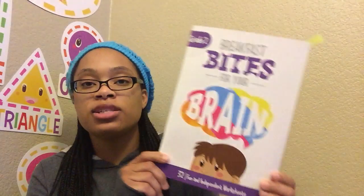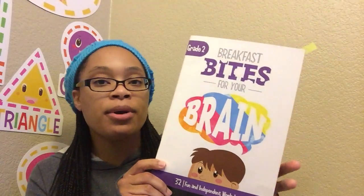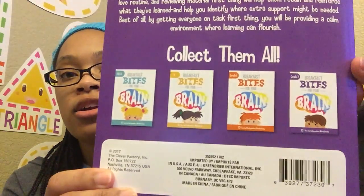At the beginning of the summer, I was looking for some sort of summer workbook for him to keep up with math and language arts, and I saw lots of books from maybe $7 all the way up to $25 or so. And I'm glad I didn't buy any of those, because then I saw this at the Dollar Tree earlier this summer, and I bought him Breakfast Bites for Your Brain, and this is a 2nd grade book. They have pre-K, kindergarten, and 2nd grade.